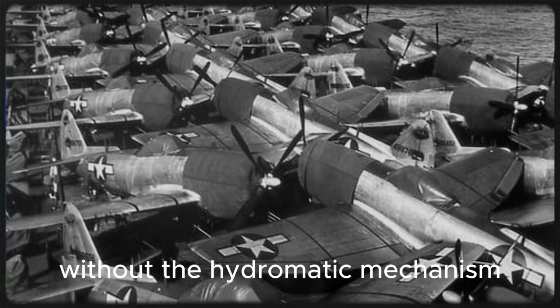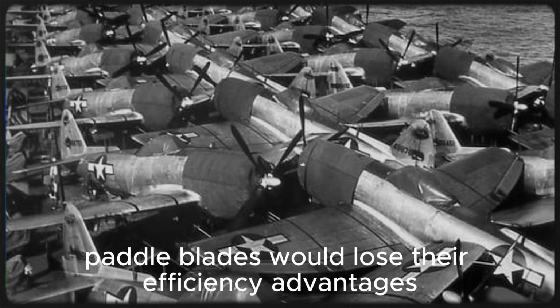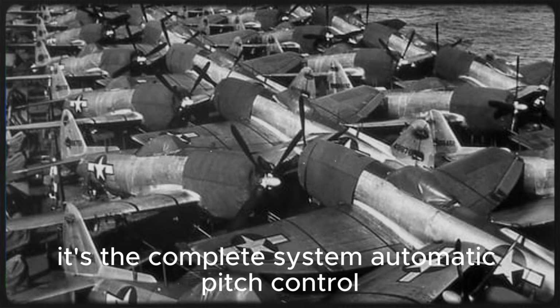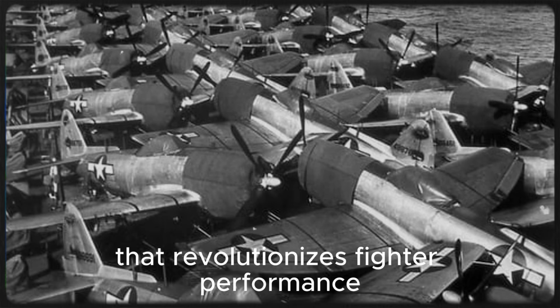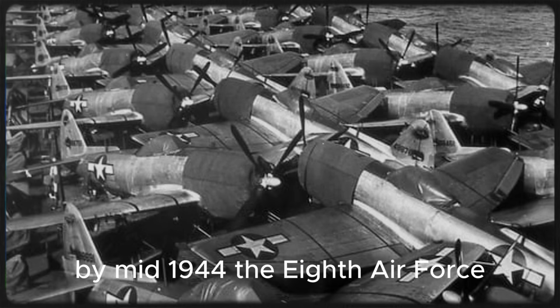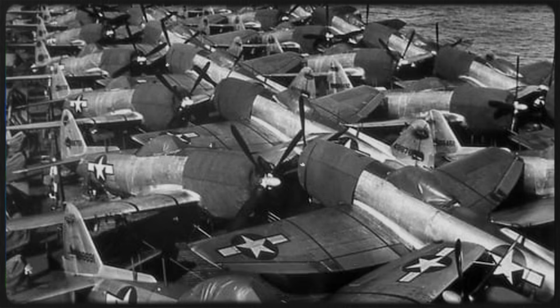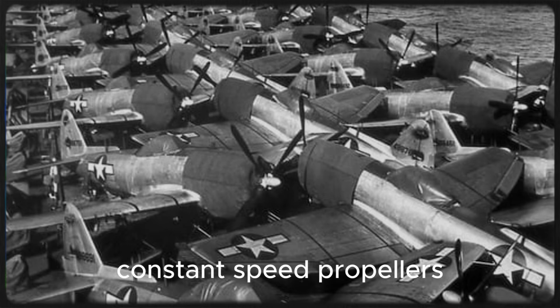Without the hydromatic mechanism automatically adjusting pitch, paddle blades would lose their efficiency advantages at different flight speeds. It's the complete system, automatic pitch control plus optimized blade geometry, that revolutionizes fighter performance. By mid-1944, the 8th Air Force flying from England and the 9th Air Force supporting the invasion of Europe operate thousands of fighters equipped with paddle blade constant speed propellers.